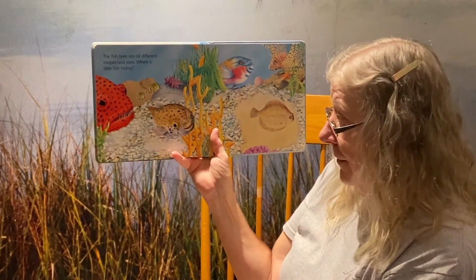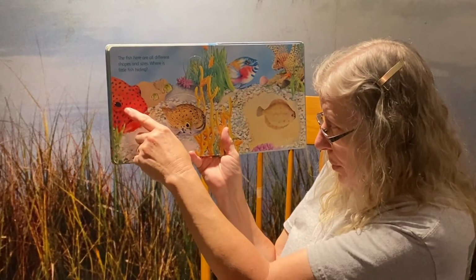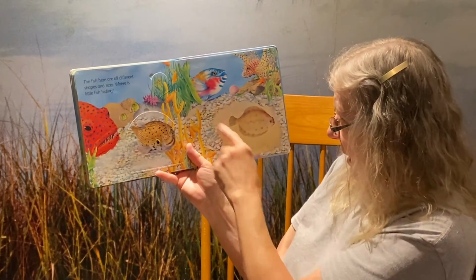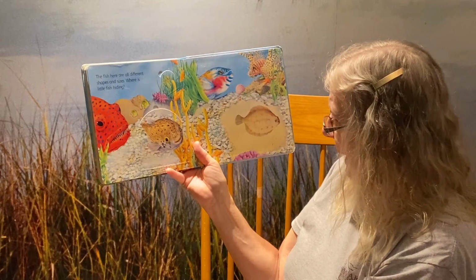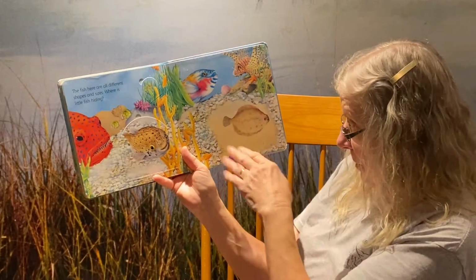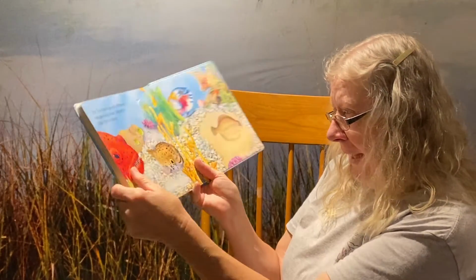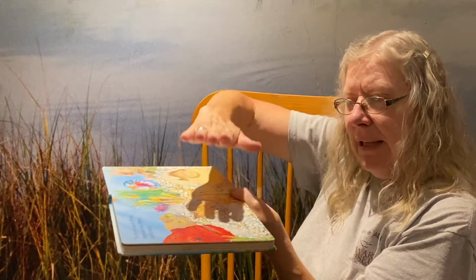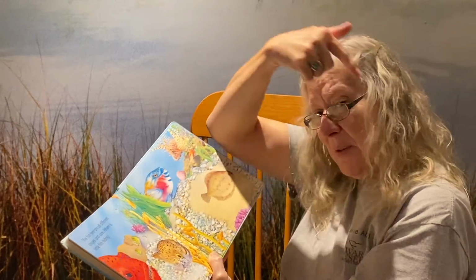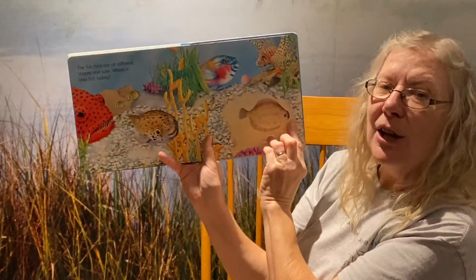The fish here are all different shapes and sizes. Here we have one of the puffer fish. Look at this big one. Oh my goodness, he's kind of scary looking. And here's a very pretty one that's pink and white and blue and black and yellow and brown. And then this is a flounder, and he's camouflaging himself. He may look like he's big and round, but he's really laying right on the bottom of the ocean like this. So he's totally flat. And instead of having an eye on both sides of his body, he has them both on one side so he can look up and see everything all the time.